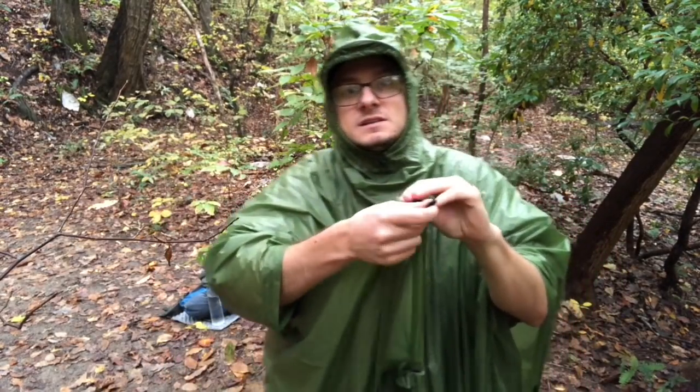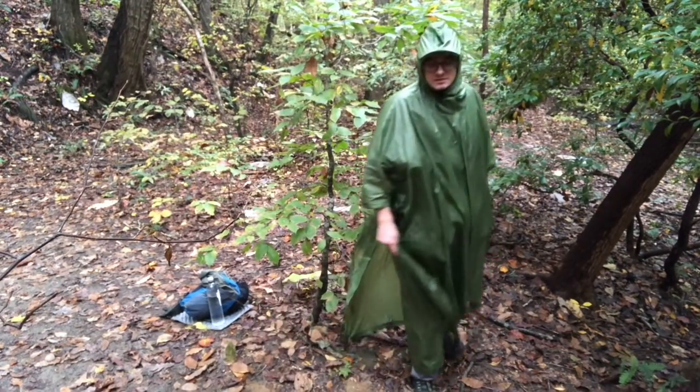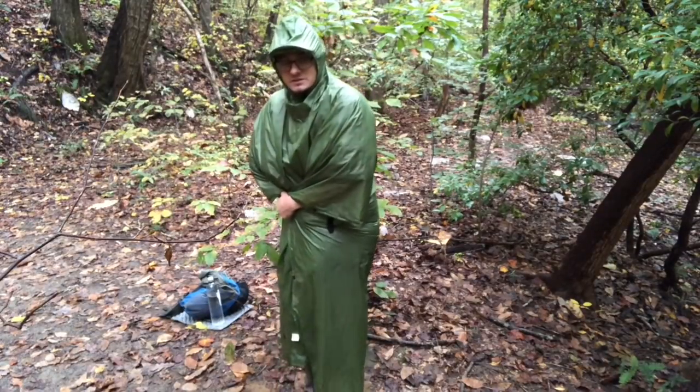You can snap it up to, the tarp is a little longer than you need for a poncho, right? So it hangs down to like my ankles. So if you're standing still and it's raining, you can wrap this sucker around you like this. And even with long pants, you can hang out and you're gonna be dry. You can just hunker down.